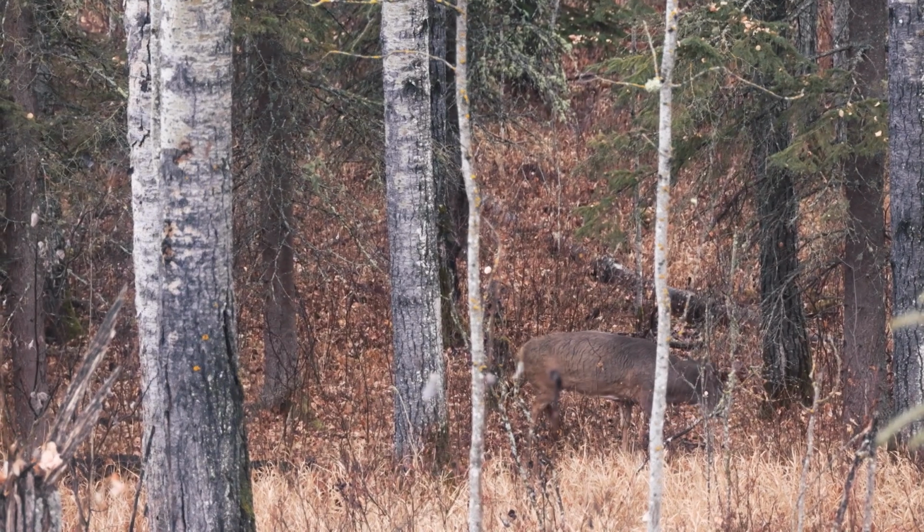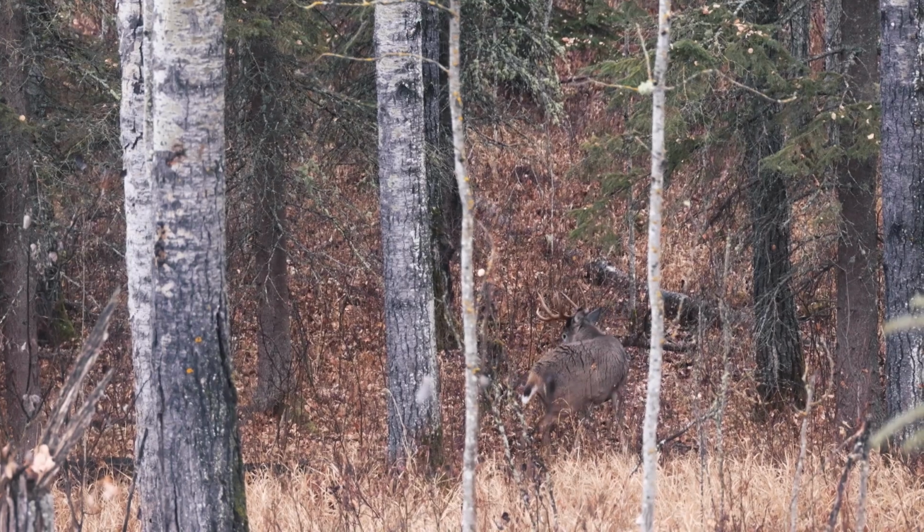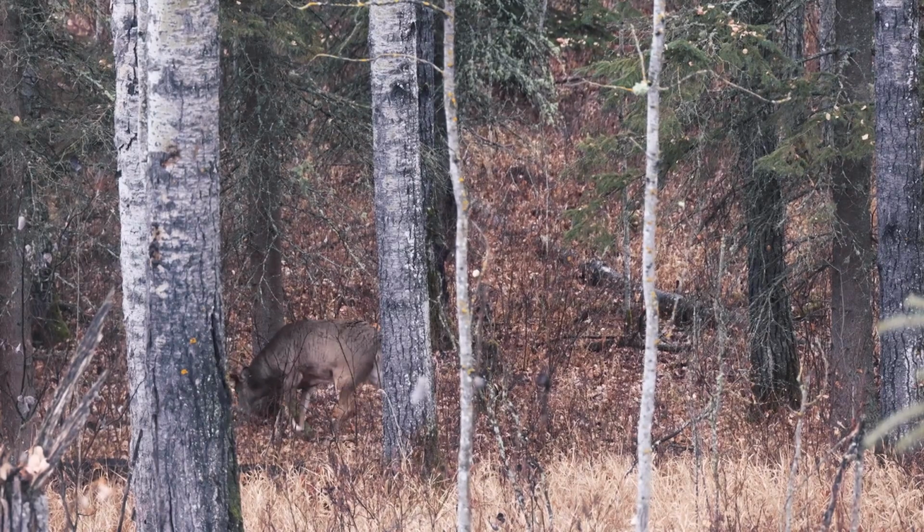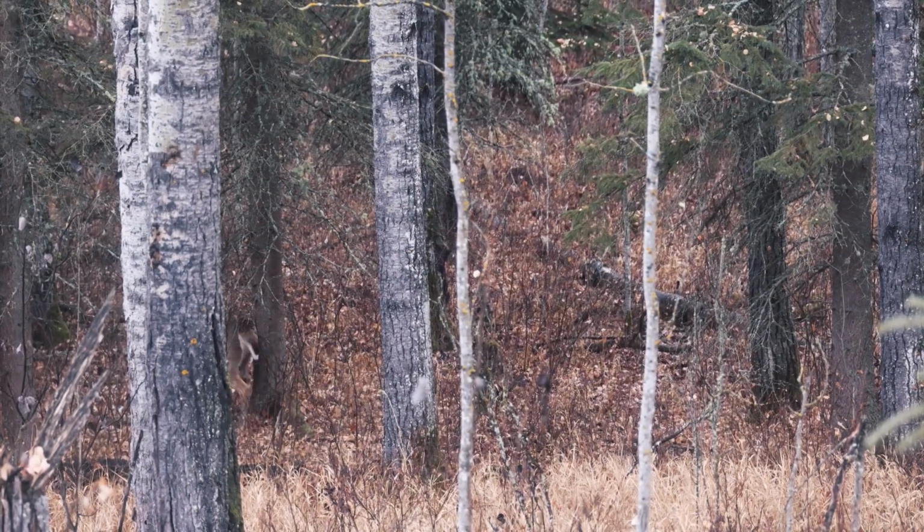I just couldn't get him to stop for me. I thought maybe with this rain, they'd want to come freshen up scrapes, and that's exactly what he did. By the time I got him ranged, 35 yards, and got drawn back, he had turned and started moving. And I couldn't stop him. And when I did stop him, he was actually off camera. And he just stopped for 2 seconds. But his vitals were right behind a tree.